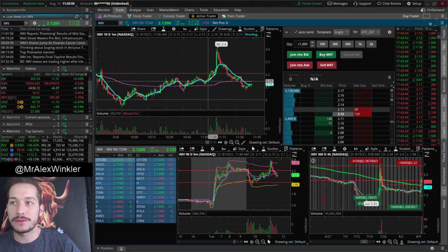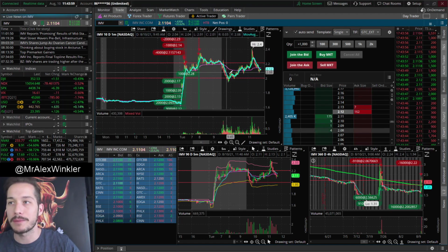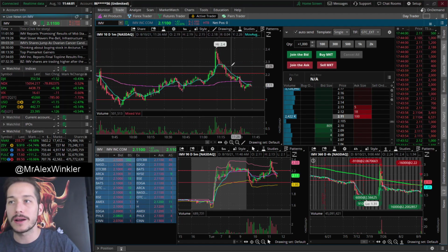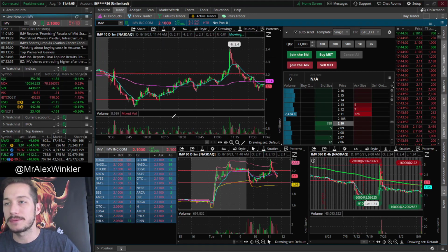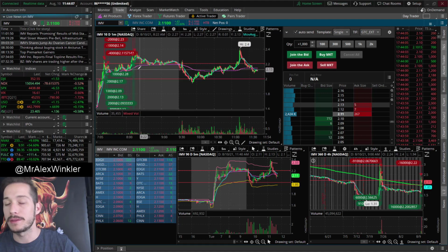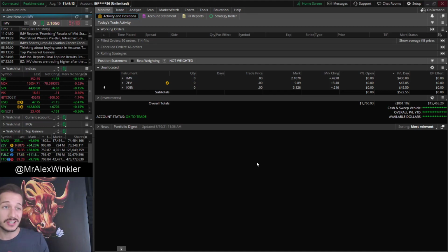Did I leave money on the table? For sure. I mean, look at this move. This was a huge breakout right here. It could have been super great to trade that. But if you just hold on too long, you're getting stopped out, and it's nasty. I mean, these sell-offs are just horrible. The amount of flushes today is just eye-opening. Anyway, guys, that's everything today. Small green day here. Percentage-wise, actually a pretty decent green day.